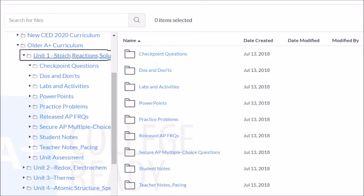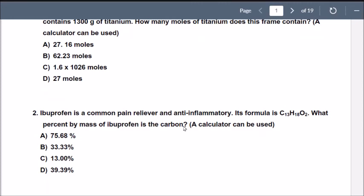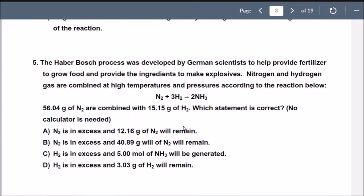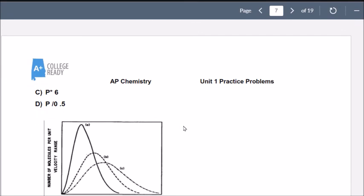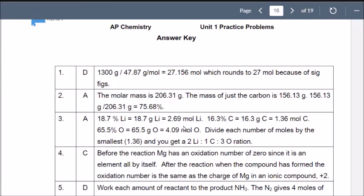Not only do we have checkpoint questions, we also have practice. So here under practice and also here under labs and activities are some different things that you can give your kids so that they can be successful. So if we look at the practice problems real quick, what you'll see is a bunch of multiple choice questions. These are multiple choice questions that have been written in an AP format. We know to be successful on the exam, kids need to practice questions that are similar to what they will have on the exam. So we have created a series of multiple choice questions that allow you to practice with your students. And if you're not quite sure what the answer is, if it's been a while since you've taken chemistry, we've still got your back. But back here at the end are the descriptions of how we got the answer that we did.